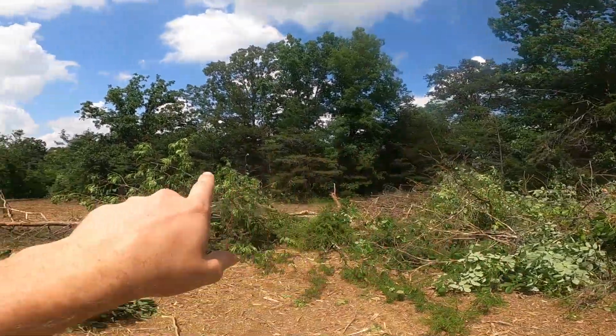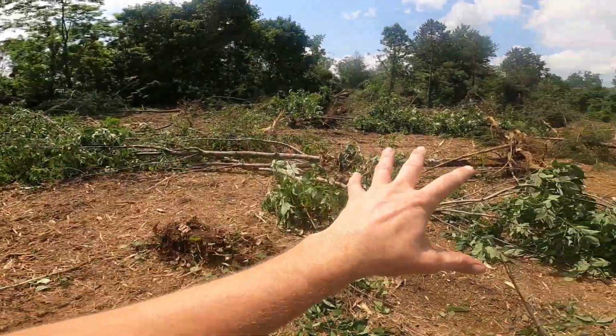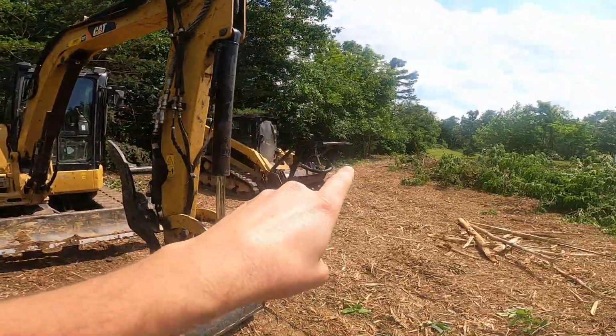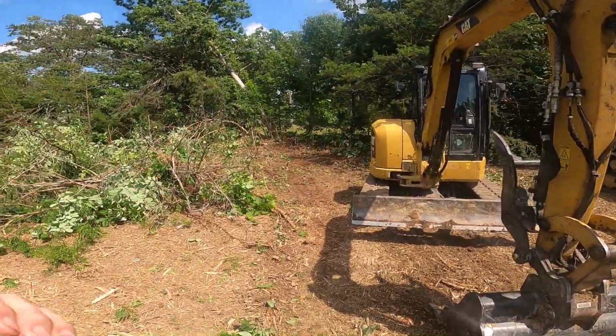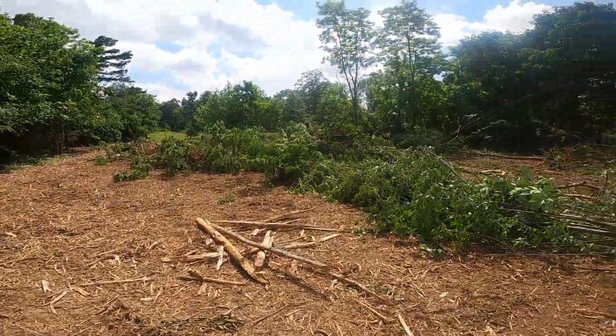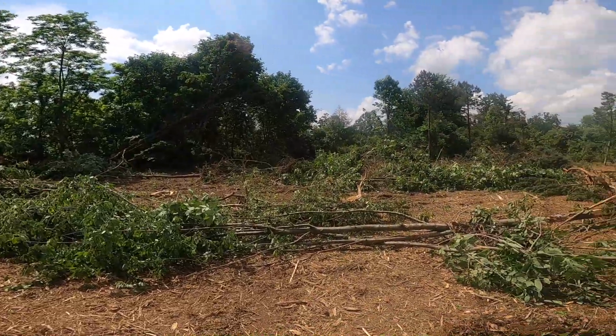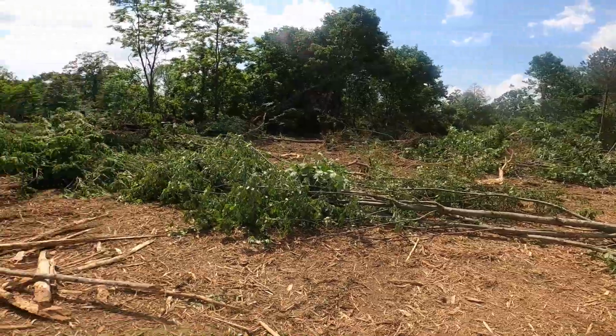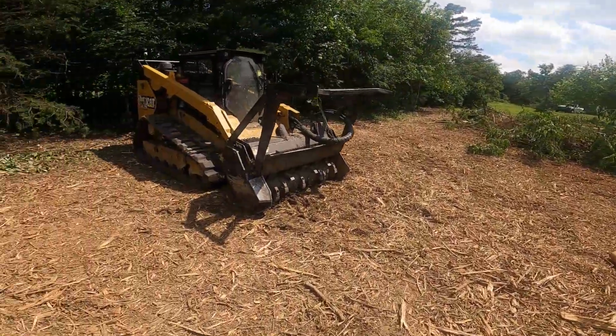And then we're going to work on that right there. So we're going to get all this mulched best we can, and then I'd like to start pulling all this stuff up all the way from there all the way down, rake it out, so that I've got enough material for Chris to mulch tomorrow. Which I do, but if I mulch all this, then I'll have to pull out some more to get it ready. So let's get to it.